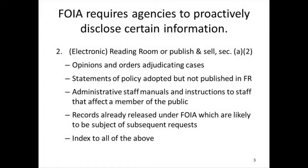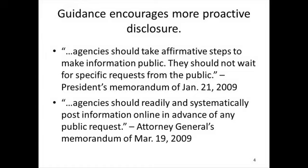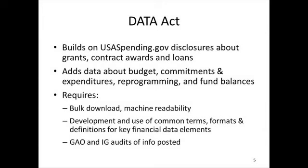There's been guidance, non-binding guidance, during the current administration that encourages further proactive disclosure. So, for example, the President's Memorandum of 2009: agencies should take affirmative steps to make information public, should not wait for specific requests. That was followed by the Attorney General's Memorandum: agencies should readily and systematically post information online in advance of public request. Legislation that just recently passed, and the implementing regulations are still being developed, the Data Act, which is separate from FOIA, but certainly is relevant when you look at proactive disclosure issues.